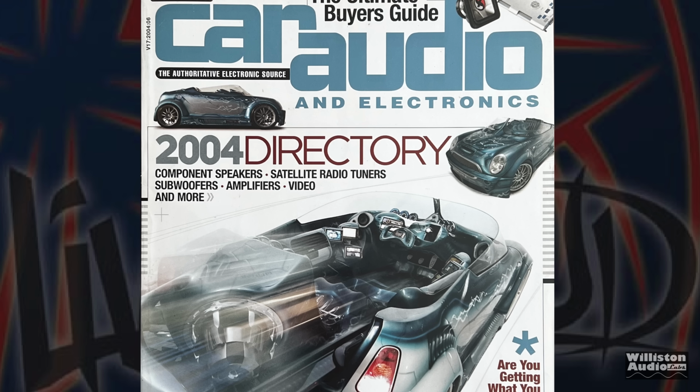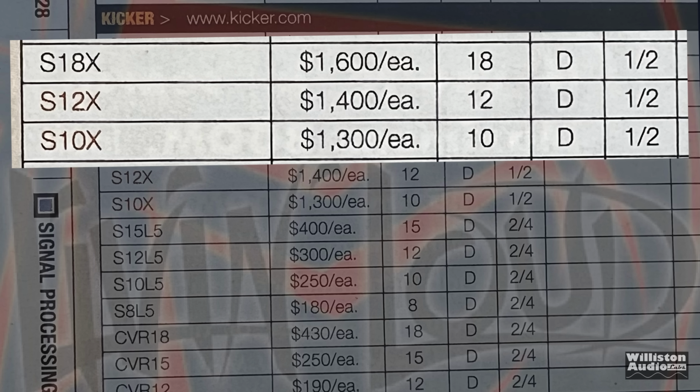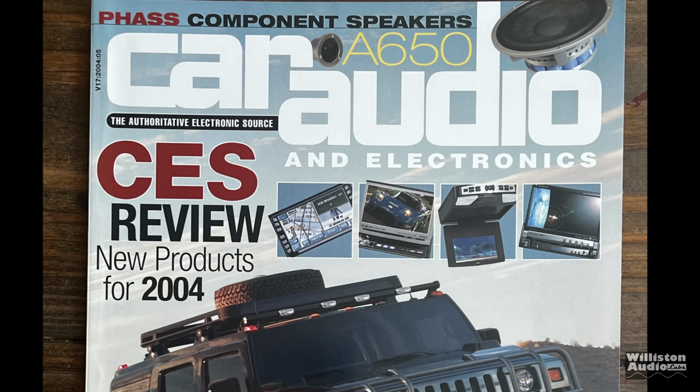Step forward 1 year to 2004. We'll check the directory here and see there's three models, the 10, the 12, and the 18, ranging from $1,300 to $1,600. But remember, $2,100 to almost $2,600 in today's money. Get out that black Amex if you want one of these.